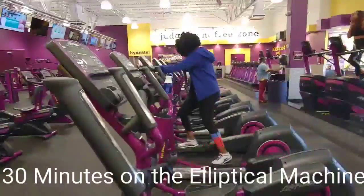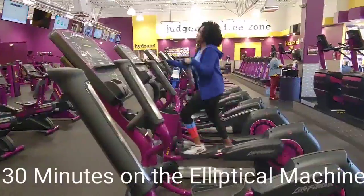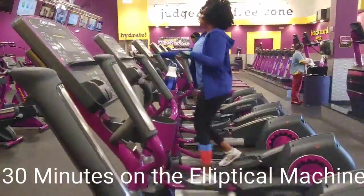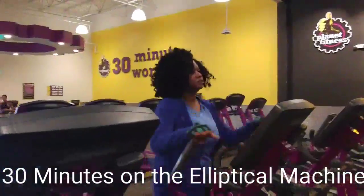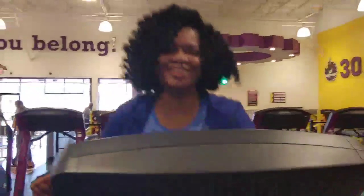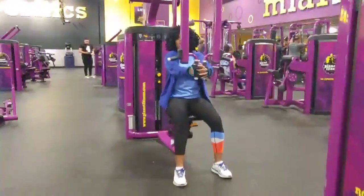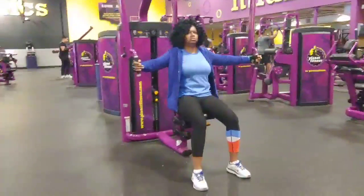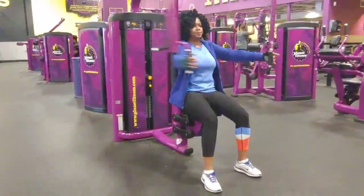And my routine starts with 30 minutes on the elliptical machine, just for that cardio workout, get all of the different muscles moving and that fat burning. And overall, we concentrated on doing just a little bit of cardio and focused on arms and, to a lesser degree, the abs. So yeah, enjoy.